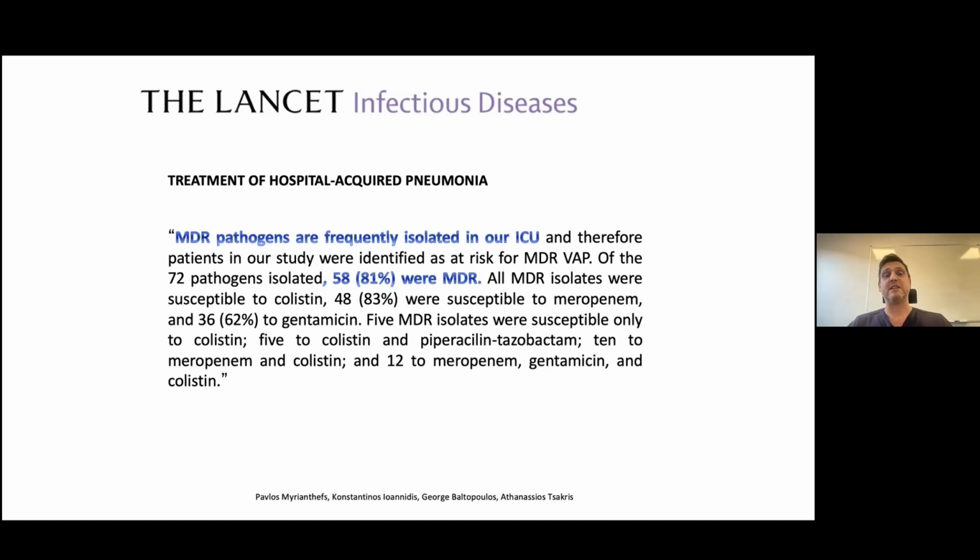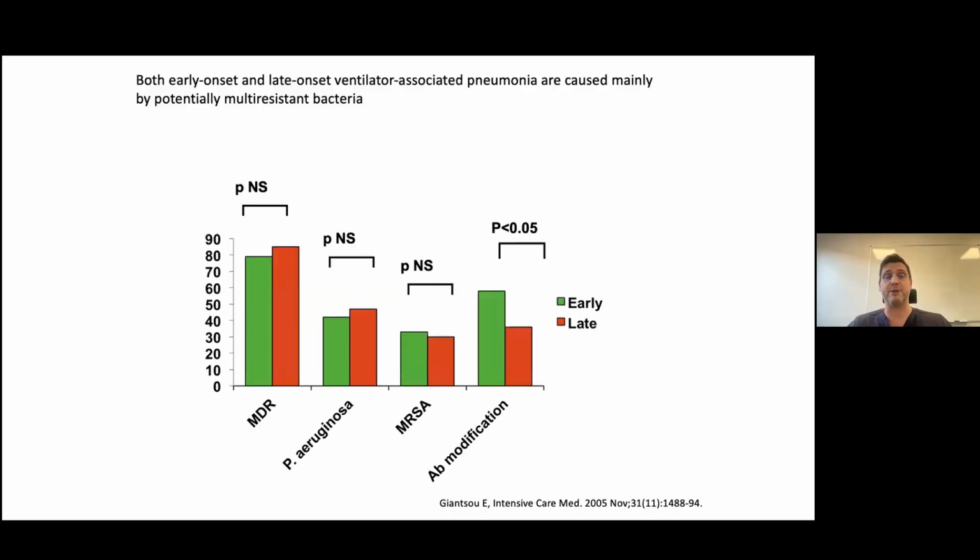that could represent many of the clinical practice in different countries, probably also in some units in Sri Lanka, saying that, well, we have a high prevalence of multi-drug resistant pathogens. So that means that if we follow guidelines, we are not going to give the right antibiotics.